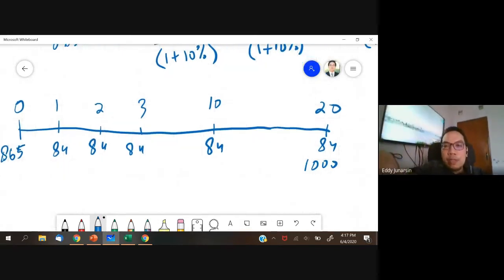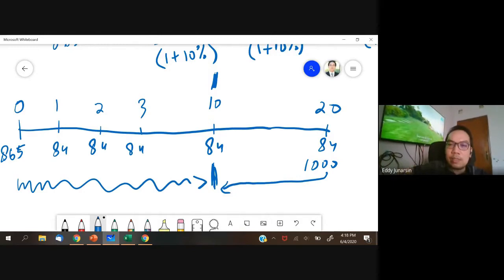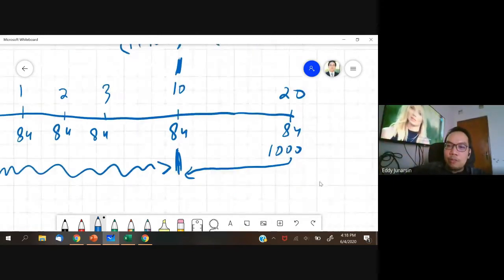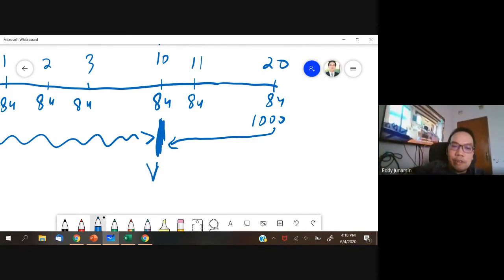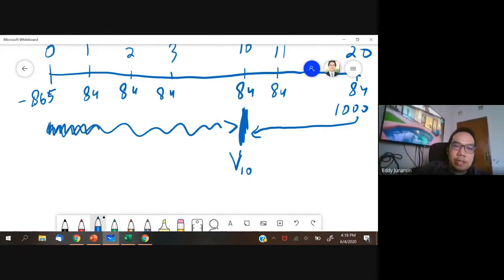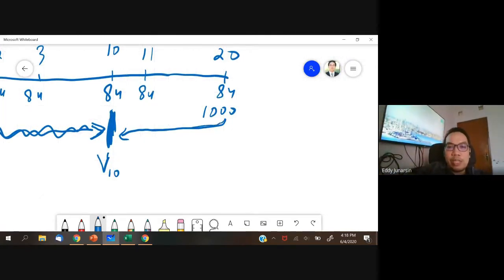So we want to know the value of the debt here. Of course, we have two methods to estimate the value of the debt at year 10. We can use the future value from here to here, or we can use the present value from here to here. So there are two methods here. We have to choose one of them. Let's choose maybe the present value one. So you see here, we want to know the value of the debt at year 10. So again, we can use the future value from 0 to 10, or the present value from 20 to 10.